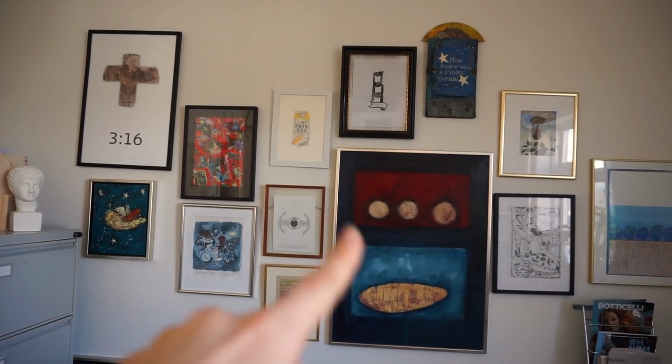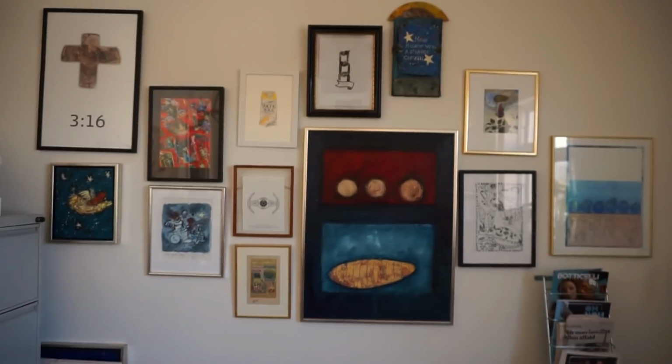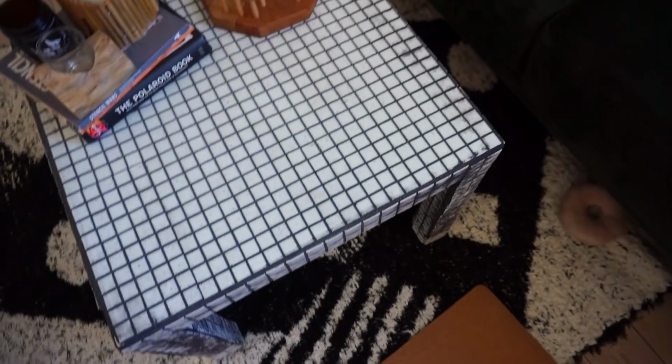This is my mum's, this is my mum's, this is my mum's. She's an artist, and she's made, oh, also that one there. I made this one, yeehaw! And I have a friend who's also an artist who made that one, and yeah, I love this to bits.